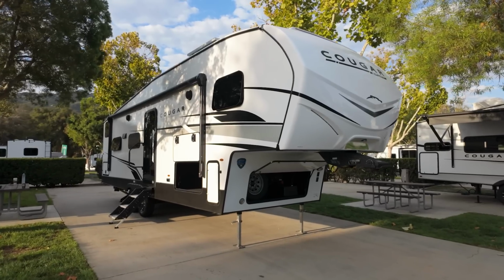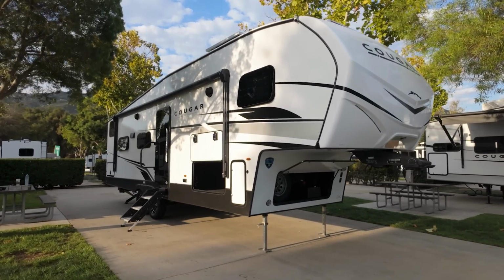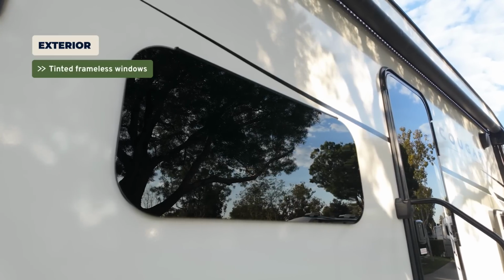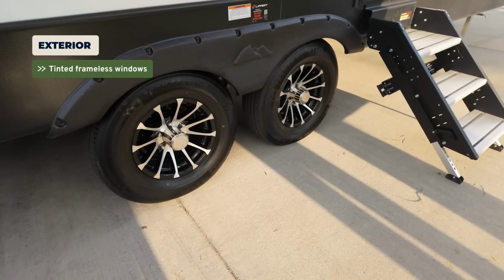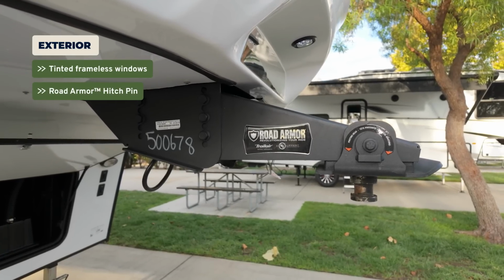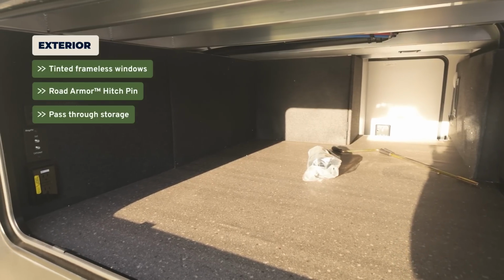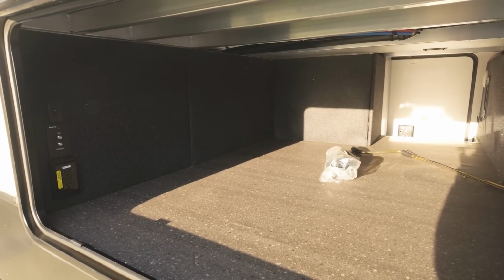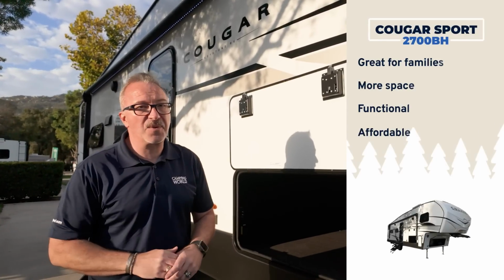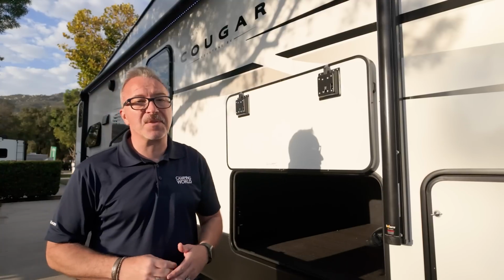Now the outside of the Keystone Cougar Sport 2700BH, very similar to that 2100RK. You got the tinted frameless windows, you got the double axle with the anti-lock brakes, enclosed underbelly, road armor fifth wheel hitch, solid steps, but probably my favorite is that cabinet's pass-through storage. The space there, pretty awesome, especially when you're talking about having 10 people. For a short bunkhouse, the 2700BH is going to be tough to beat, but I still got more fifth wheels on the list, so let's go check out number 3 right now.